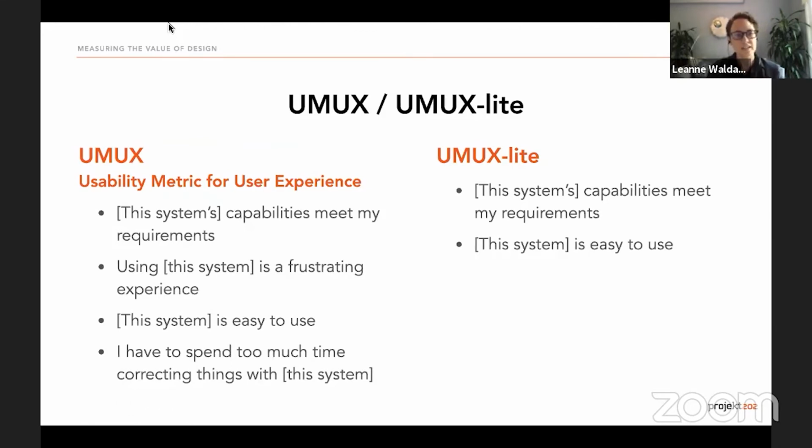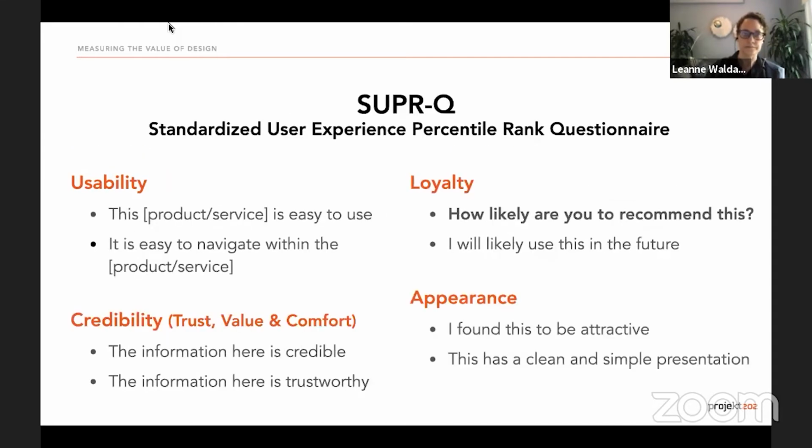And if you look at these, you can see that these 4 statements are divided between negative and positive. So 2 of these statements are negative, so I'm agreeing or disagreeing with something negative, and 2 of these statements are positive. And for those of us who are minimalists and feel like, oh, 4 statements is even too much, they came up with what they call UMUX Lite, which just focuses on the positive statements in UMUX. All of these you can read more about online, and I'll give you some reference materials at the end.